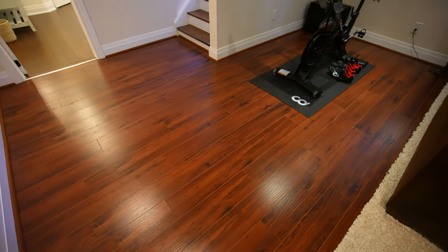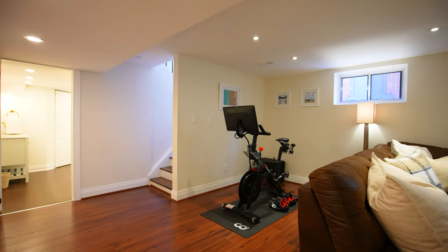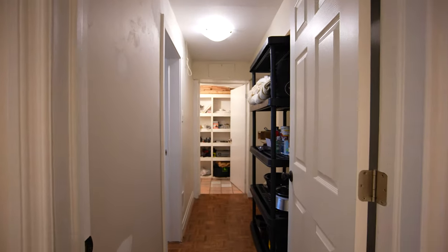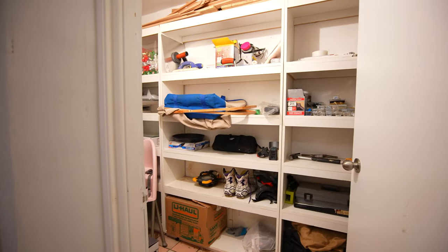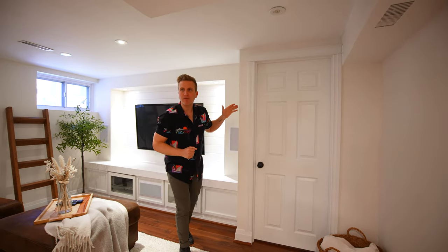Awesome laminate floors down here, similar color to upstairs. There's a perfect congruency between the two floors. Here, there's a storage room. It goes in, there's two corridors, tons of storage in there. It's neat and tidy. Come and see it for yourself. But that's like a whole other basement in itself. Maybe we'll get a little clip of that.